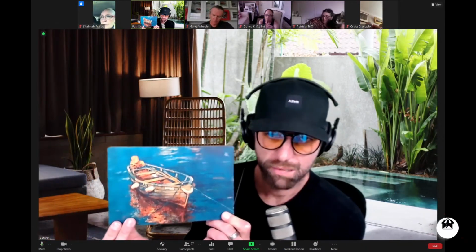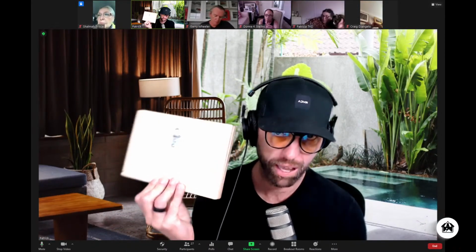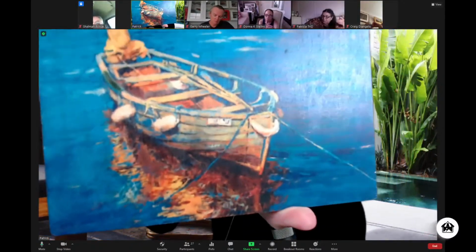Last one is wood. Not many people know about this one. It's actually selling tremendously well, extremely thick, hangs on the wall. It's beautiful. You can see it has an incredible texture, if this thing will focus too.